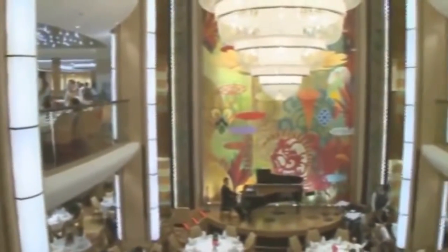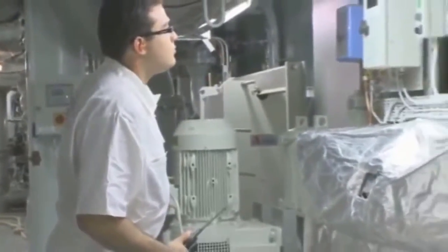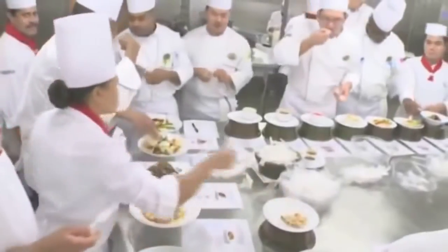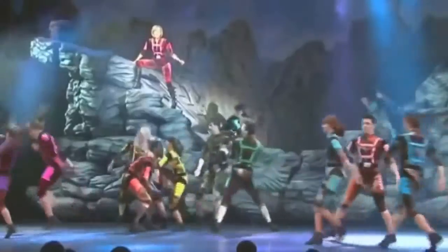Because Royal Caribbean standards are so high, pre-cruise preparations are no small task. Everything had to be fine-tuned, from gourmet recipes to Broadway productions and beyond. But thanks to teamwork and a lot of long hours, everything came together.